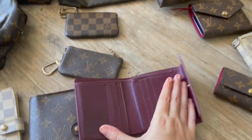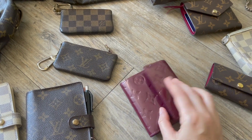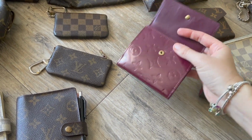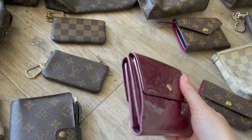So I'm tempted to sell this one too. It has spots for cards, a spot for cash, and then a spot for change. So this button here opens up and then you can hold it for change. This color matches that purse. And I just thought this was a more grown-up wallet, but for whatever reason, I wasn't gaga over it.